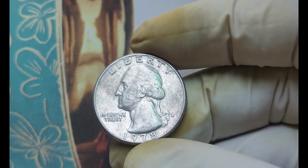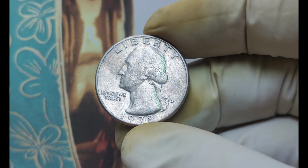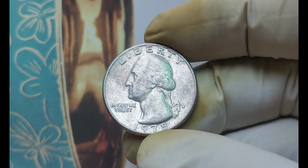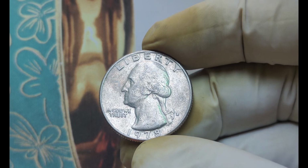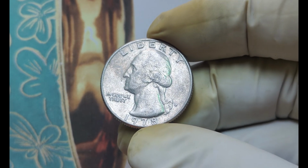And when you're ready to sell, consider auction houses or online marketplaces like eBay, but always work with trusted platforms to avoid scams. Whether it's a $1 million error or a valuable collector's piece, the 1978 D Washington quarter is definitely worth a closer look. Who knows? Your next big treasure might already be sitting in your coin jar.